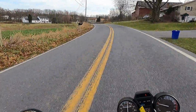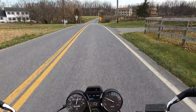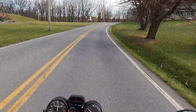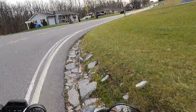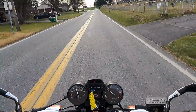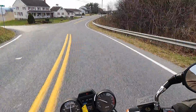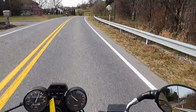What's not to love? In warmer weather, the difference between the startup procedures on this bike is a lot less. This bike warms up quite quickly on a warmer day. It's only when we get into these days that are in the 30s and low 40s that it kind of hiccups and pops for a little bit. Hit some twisties here with this bike and just kind of give you a feel for it.